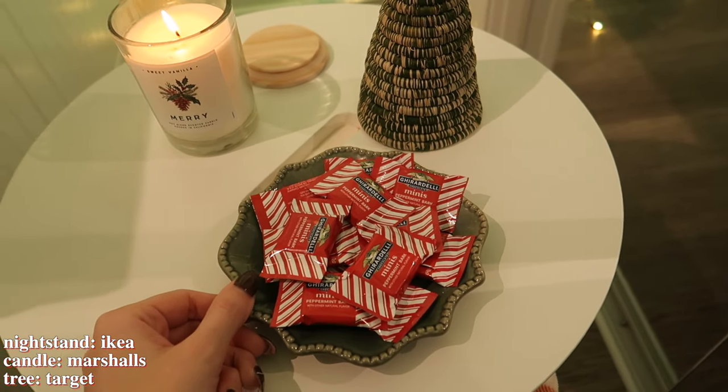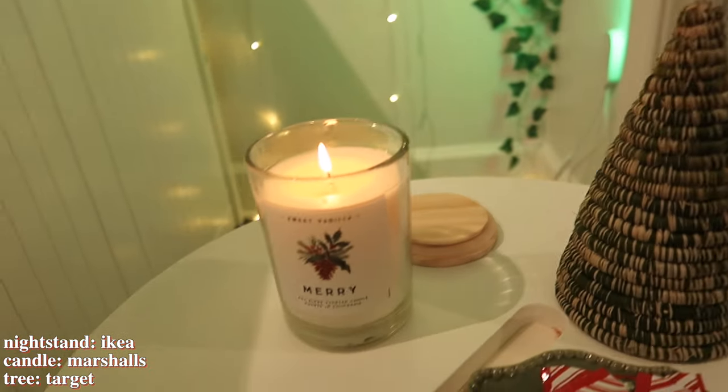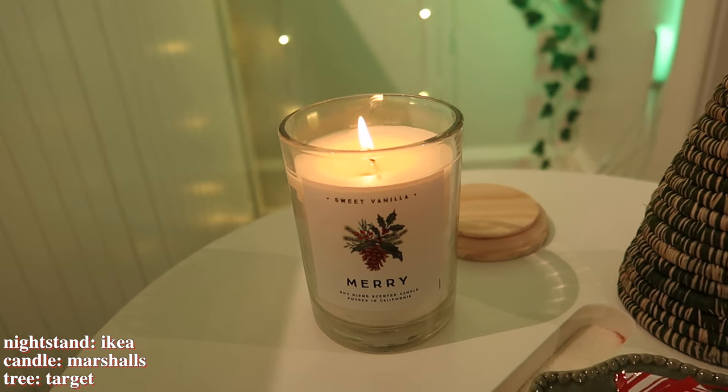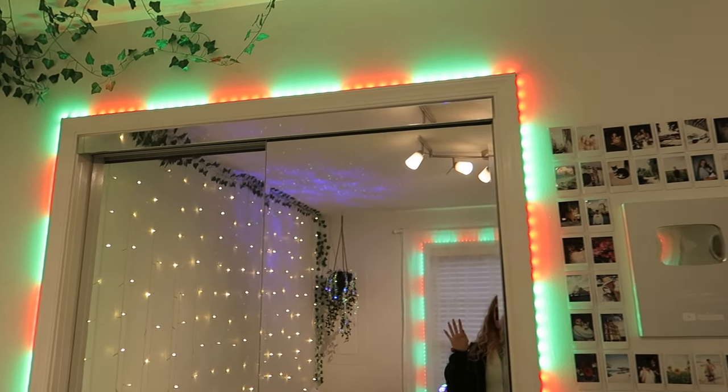I don't remember where this little dish thing is from. I got it a long time ago. Tree is from Target, and I got this little Christmas candle from Marshall's. I also want to answer one of my most asked questions, which is my LED lights, and they're from Govee on Amazon. I love them so much, and I just designed them in the app. On the app, you can design your lights into all these different designs and colors and really personalize them. So I made this little Christmas thing.